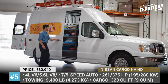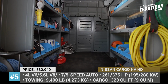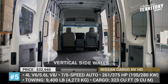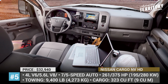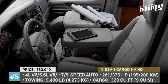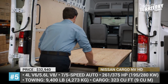This van is sold in standard and high roof configurations, as well as 2500 and 3500 models. Lacking in terms of cargo capacity that reaches 323 cubic feet, the Cargo and VHD can still accommodate 2 pallets and has a spacious cabin, which acts as a comfortable mobile office on wheels. Additionally, it outshines more voluminous competitors in terms of maximum towing capacity, that reaches an impressive 9,400 pounds. Finally, Nissan provides the best commercial warranty in America, 5 years or 100,000 miles bumper to bumper.